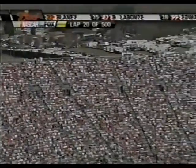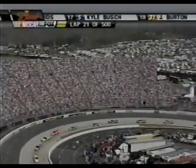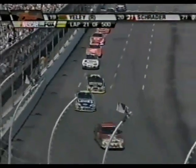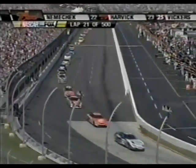Need to also mention Robby Gordon. We mentioned he was having some problems a while ago. Looked like engine trouble in the 7. He's in the garage, and remember, he's sitting 20th in the points right now. Good start to this season, but things would have missed early here.